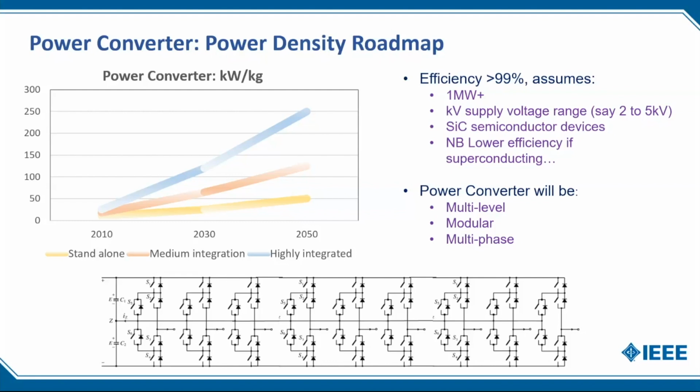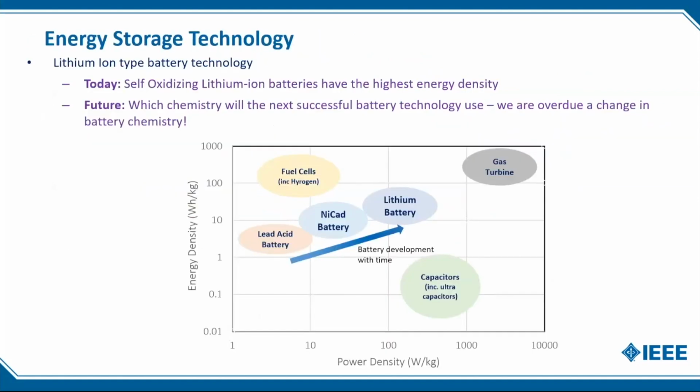Or do we highly integrate the power electronics with the electrical machine and its load and make a combined package? And if we do that, if we go for that high level of integration, we'll find that the weight of the power converters becomes very small compared to today. I've shown it there going up to 250 kilowatts per kilogram. I really believe that's possible when power electronics becomes highly integrated with the electrical machine and application.